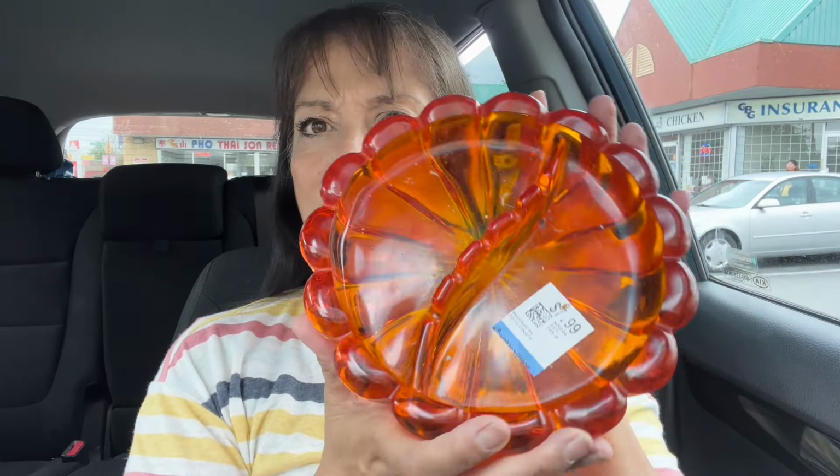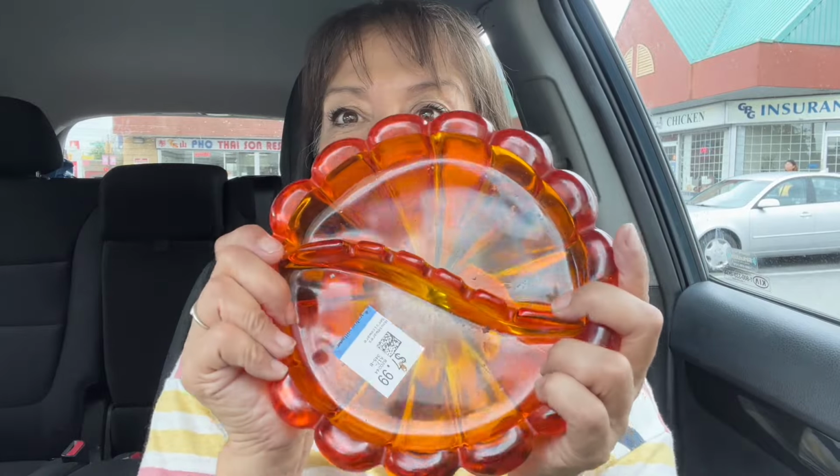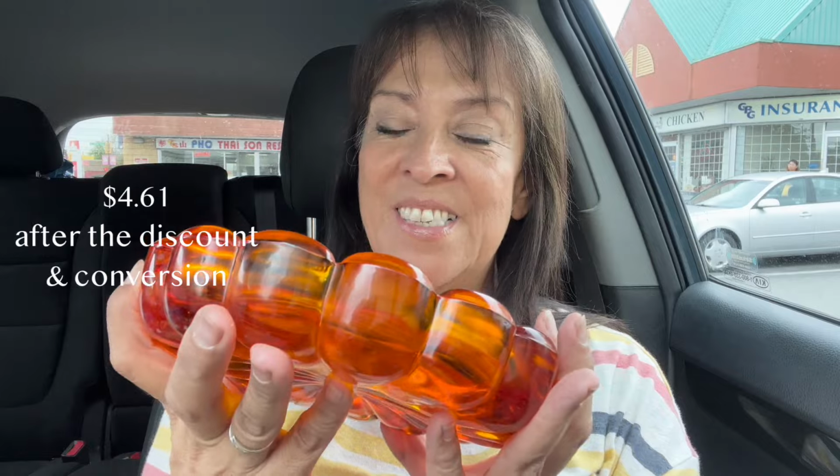So this is the last car haul for this day. Let me show you what I found. So I got this absolutely gorgeous, beautiful, it's almost like an amberina. Maybe like an amberina ashtray, but I feel like it's more orange. Anyways, it is stunning. It was $7.99.